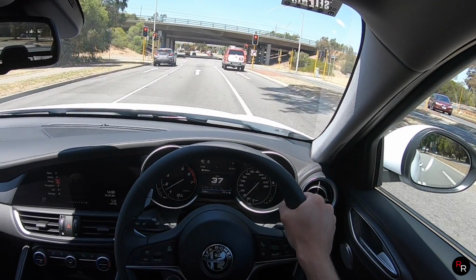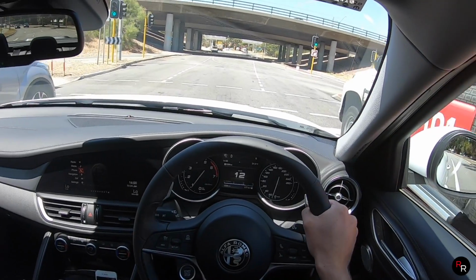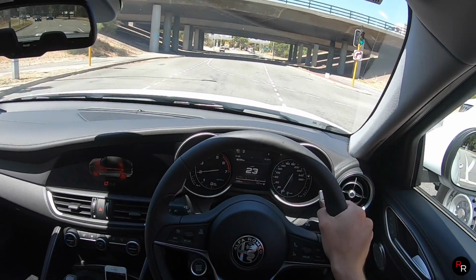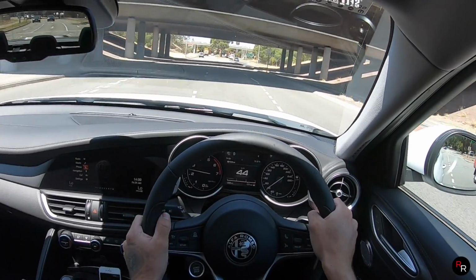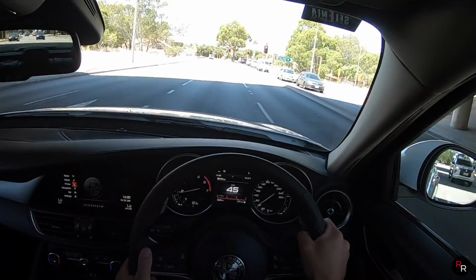I really do like the font as well in the gauge cluster here when it tells you how fast you're going. They've used a really cool, very video gamey font, and it kind of reminds me as if I'm playing Forza or Gran Turismo or something. And I really do like that. That's a cool attention to detail again.